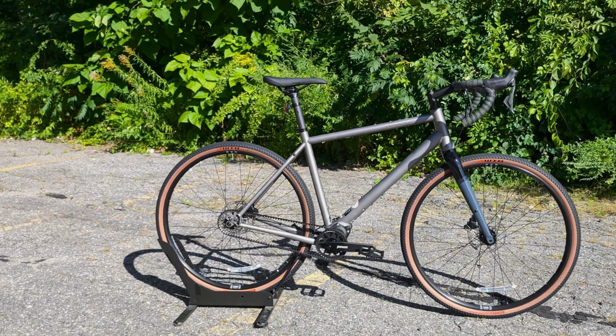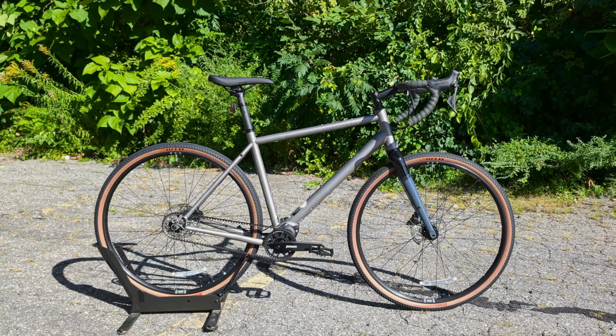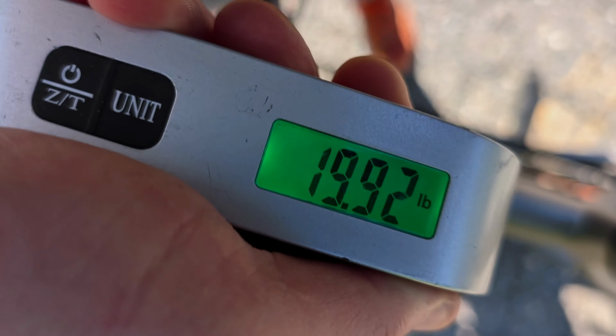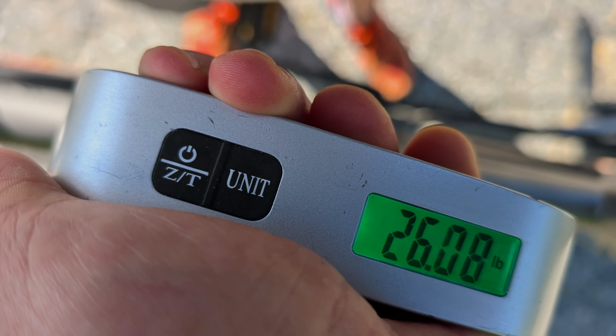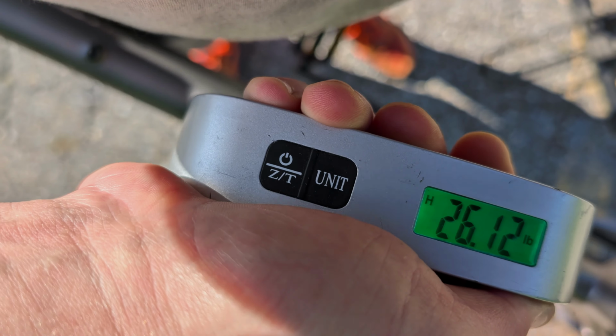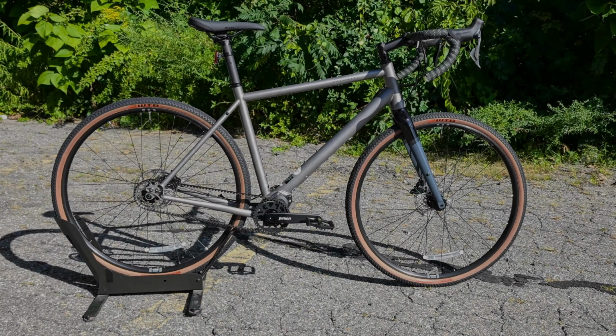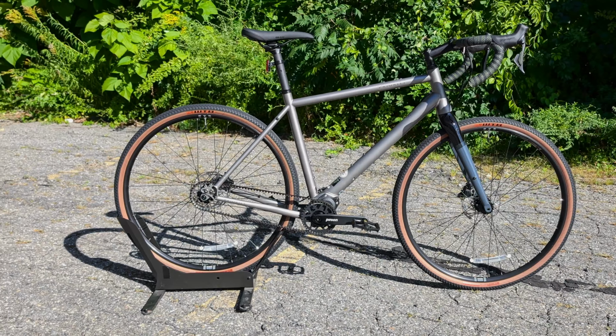Now that we've taken a look at all of those features, let's find out what this bike weighs. The actual weight of this Priority Gemini Titanium comes in at 26.12 pounds.